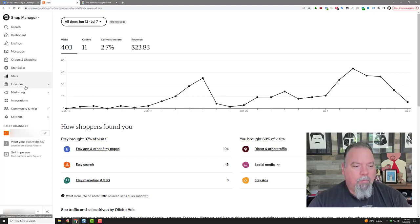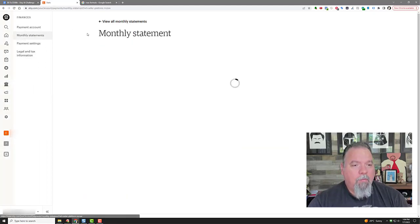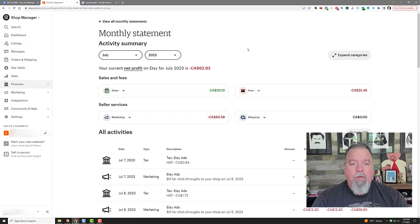So let's go to finances and monthly statement. And in here you can see this is just for July, and you can see on my screen it's July 7th. So my current net profit for July, I'm down $62.93. In sales, I've got $20.10. Fees, I've got $22.45. And ads is where I overspent so far. That's just the first week.